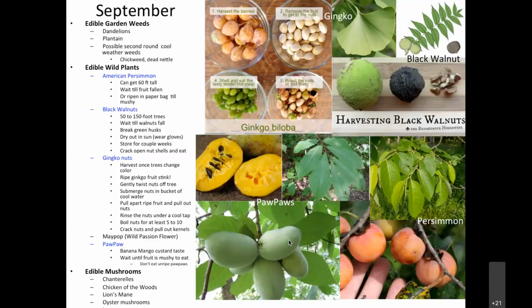I mean, it won't kill you, but it'll make your stomach sick. So you have to wait till they're ripe. When they're soft, if you wait till they fall on the ground, they're great, or just wait until they're soft. If they're not quite soft, you put them in a paper bag, and in a couple of days they'll get soft. But really, really delicious.